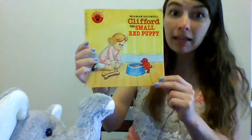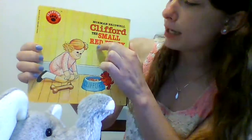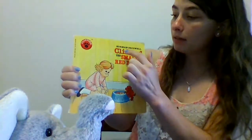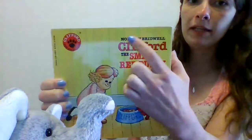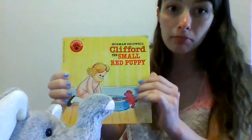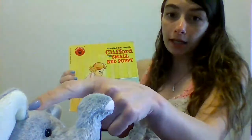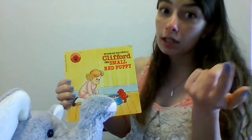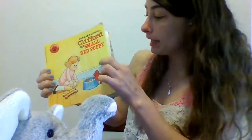So, first things first, here's our book. It's called Clifford the Small Red Puppy, and it's by somebody named Norman Bridwell. He's the author and illustrator, which means he wrote the words and he drew the pictures in the book. So here we go. And remember, Forgetful Ed is listening, so you need to help him at the end to remember what happens. So here we go.